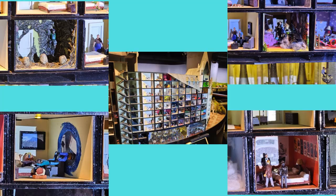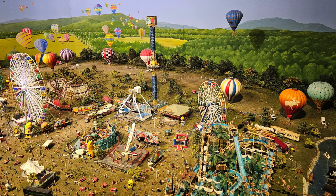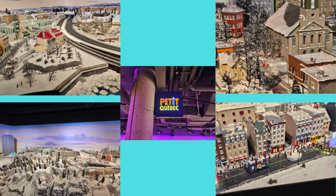So let's move on and take a look at this hotel, and you can look at the cool and different things that are going on in the rooms here. You got aliens, portals, James Bond, Wizard of Oz. So be sure and spend some time and take a look at that in Ottawa. You can also see a nice festival. So let's go to Petit Quebec.